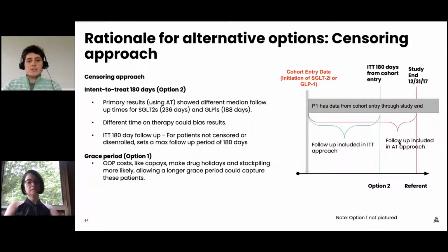And in the results, Liz did mention a bit about the median follow-up time for the whole study. But if you looked at the median follow-up time by treatment group, SGLT2s or GLP-1s, we saw that there was differential follow-up. The SGLT2s, the median follow-up for that cohort of patients was 236 days compared to the GLP-1 group, which had 188 days. And this could potentially introduce some bias into the results.